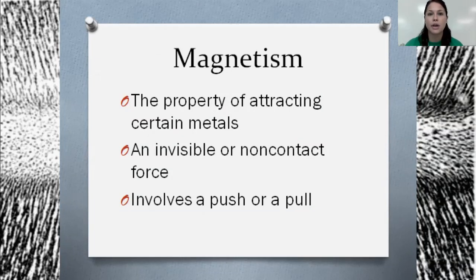Last week we talked about forces. We talked about contact forces that are a push and a pull. When you're touching something, you can push it or pull it. If you push something, it's moving away from you. If you pull something, it's moving toward you.